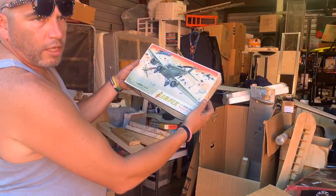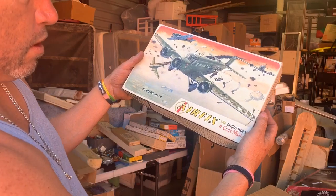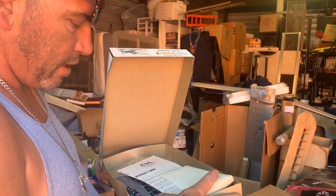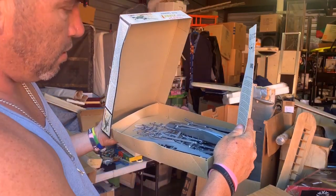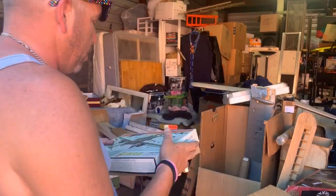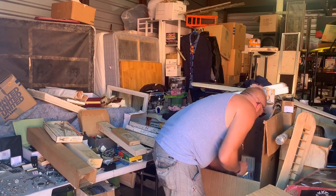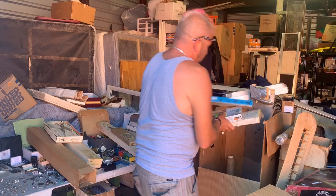Airfix Junkers 52 172nd. Let's see. Ooh, and it's intact. I love it. I like it. We're going to have to look this one up. I don't know why I keep saying that. We're going to have to look up all of these. Every one of them needs to be looked at.